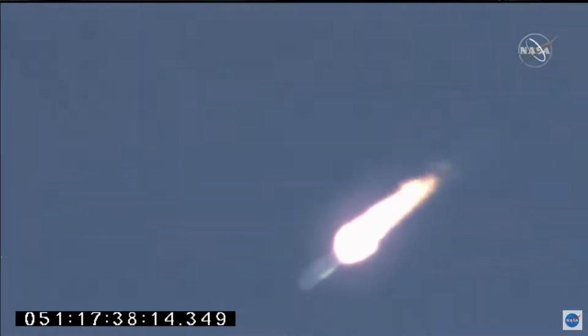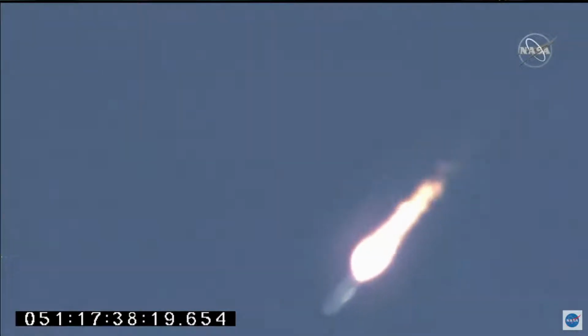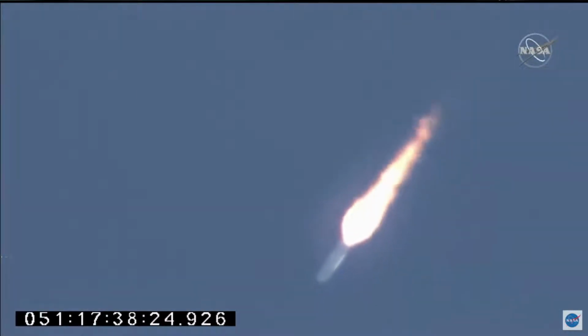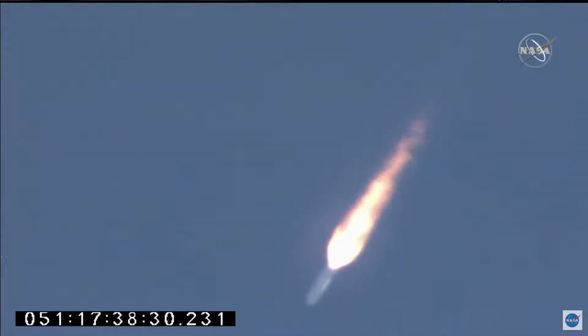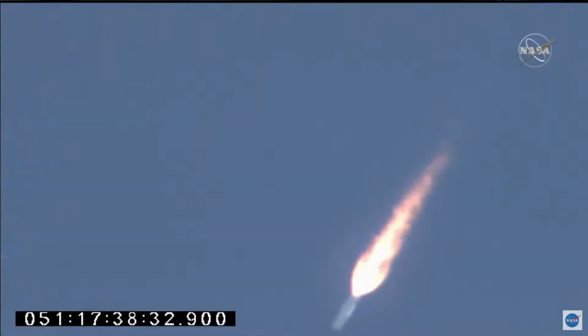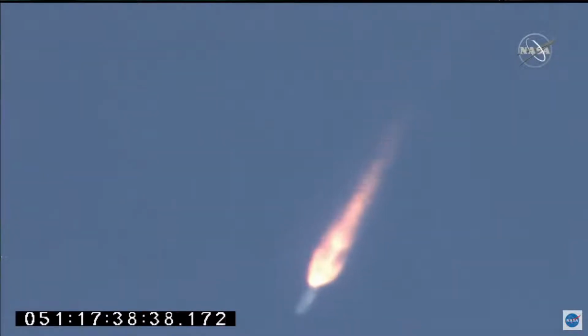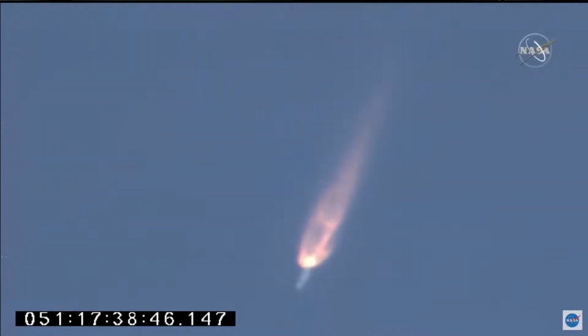First stage passing through the area of maximum dynamic pressure on the rocket. 90 seconds into the flight. This first stage burns for a little over 3 minutes, 3 minutes 18 seconds until main engine cutoff. About 90 seconds to stage 1 burnout. Attitude nominal. Engines at 100% and steady.